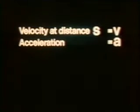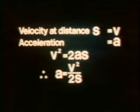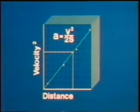Finally, if the velocity at distance s equals v, and a is again the acceleration, then v squared equals 2as. So a equals v squared over 2s. If we plot our experimental results, v squared against s, the distance, again, we get a straight line. From our equation, we can calculate yet another value for a using the slope of the graph. All 3 straight line plots show that our constant force did produce a constant acceleration. This confirms the second law of motion.